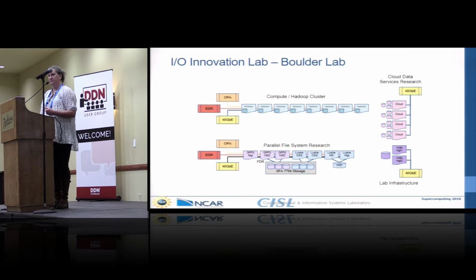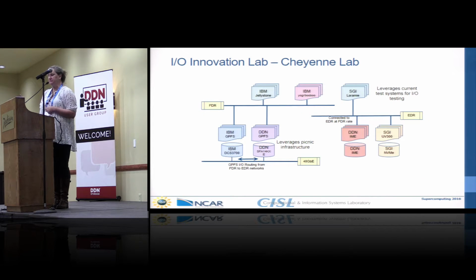We did obtain a small 7700 storage system, and what I plan to do with that is split it so that I have a Lustre solution on one half of it and a GPFS solution on the other half. The nice thing about that is that I will have apples to apples comparisons, and then if I want to do tests with one or the other that are full, we can reconfigure it and build one or the other across the whole system. So that's one of the things that I was very fortunate to be able to get out of my money last year.